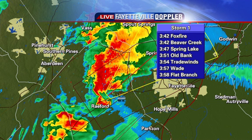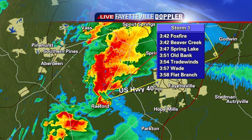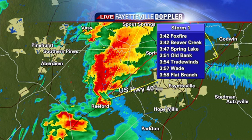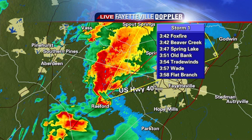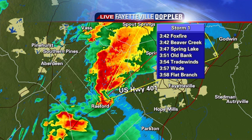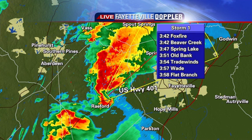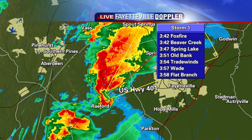We'll put some streets on here for you. This is Highway 401 as it continues east from Raeford into Fayetteville. I'm going to try and clean the screen up a little bit. We've got a lot going on here. And Highway 401 there just to the east of Raeford toward Fayetteville. So if you live along and really either side of Highway 401, as that storm is crossing Highway 401 and moving from Raeford into Hoke County, that's going to be clipping the extreme northwestern portions of Cumberland County here shortly. And Mike, you've got an update on the tornado warning now for Wake County.